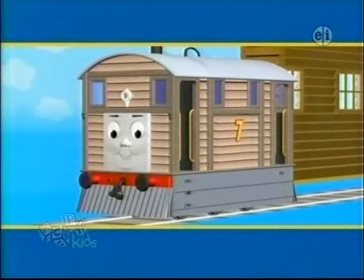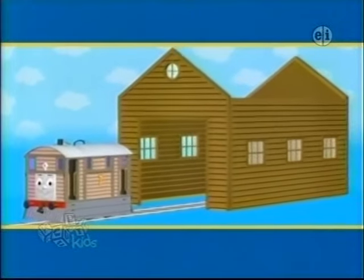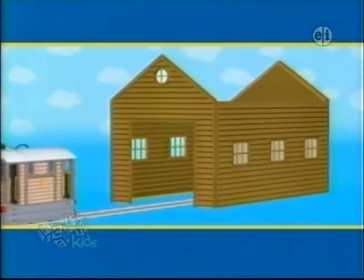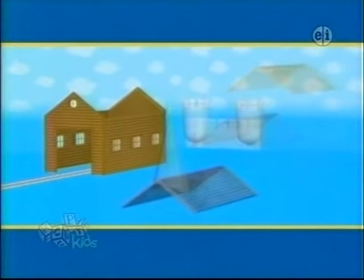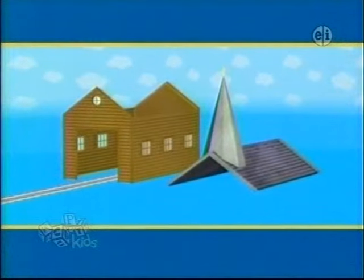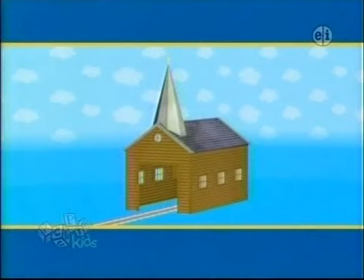Toby's shed is old, so Sir Topham Hatt is building him a brand new one. But the shed still needs a roof and a door. The workmen have delivered 3 new roofs, but only one of them is right for Toby's new shed. Which do you think it is? The first roof is tall and pointed. Does that look right?